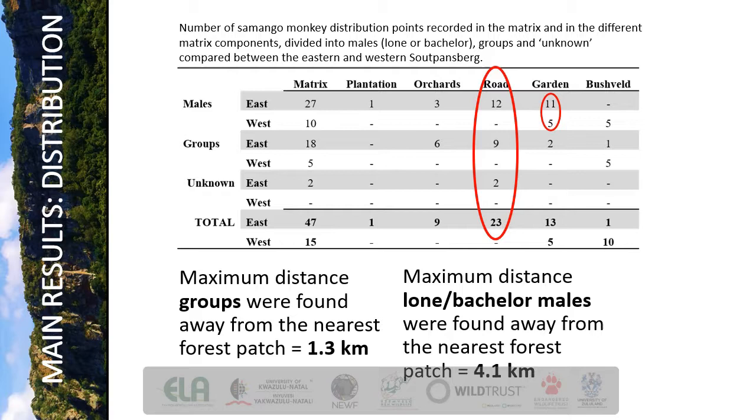Distances Samango monkeys would move away from their primary forest habitat also differed between groups and males. For groups we found that they would move 1.3 kilometers away, and males up to 4.1 kilometers. This is obviously a nice tool to get an idea of connectivity between forest patches on a landscape scale, of how far away forest patches can be from each other in order to facilitate genetic connectivity or recolonization of forests that have lost their local population.